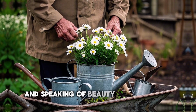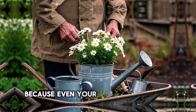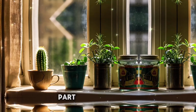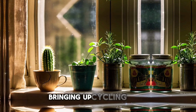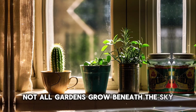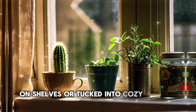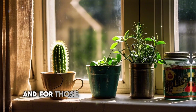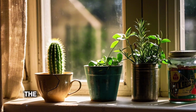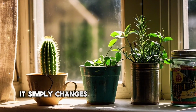And speaking of beauty in unexpected places, let's step inside, because even your indoor spaces are ready for a little upcycled plant magic. Part 11, Indoor Magic, bringing upcycling inside. Not all gardens grow beneath the sky. Some thrive quietly by the window, on shelves, or tucked into cozy corners of our homes. And for those of us who find peace in tending to green life indoors, the joy of upcycling doesn't stop at the doorstep. It simply changes form.